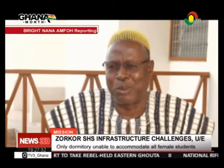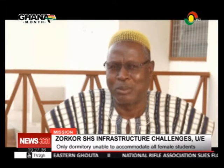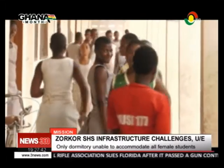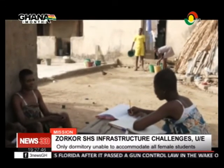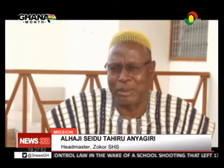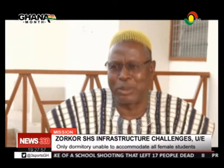Dormitories are in town, and we can't go to town almost all the time. But the house masters are doing very well. They go there and inspect the place, like every Saturday, they do general inspection. So they also go there. Well, the whole hostel is being hired for the students. So it's solely for the school, hired for the students.